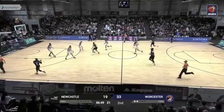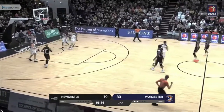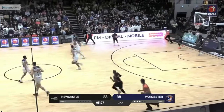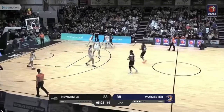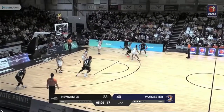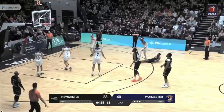Fantastic block from Sadi Hussein. He has Mike Morsell at the other end. Goes and lays it in for two. Lays it in for two. There's no doubt about who's the stronger team at the moment in Boston. This Worcester up to 40-23 lead. Mike Morsell trying his best to get something going for the Eagles.